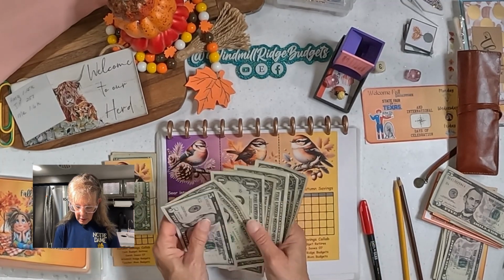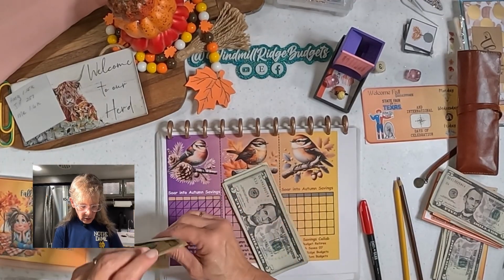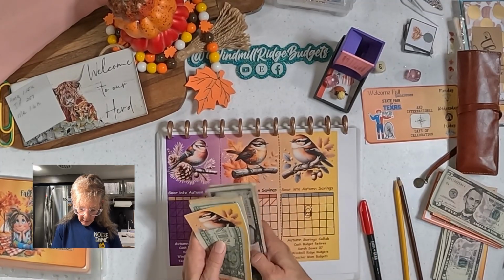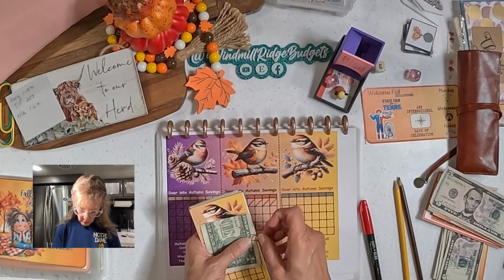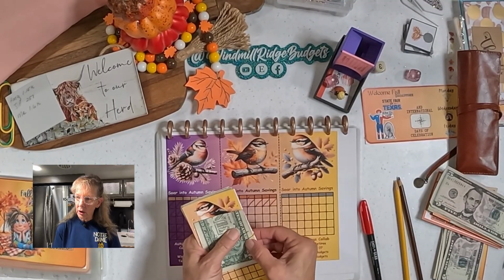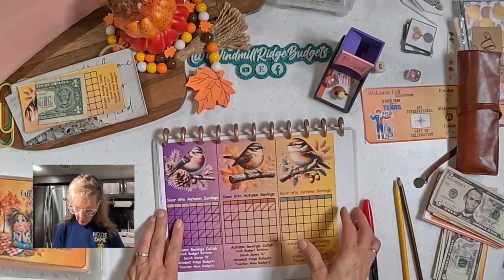5, 6, 7, 8, 9, 10, 11, 12. Yep. I need to do some serious condensing here, y'all. Serious condensing. We'll do that later, because with the Happy Mail and all, we're running a bit long, I'm afraid. Okay. So that's that.